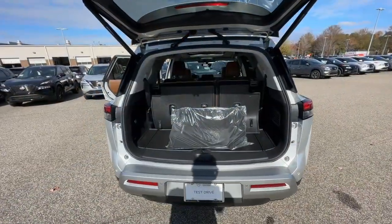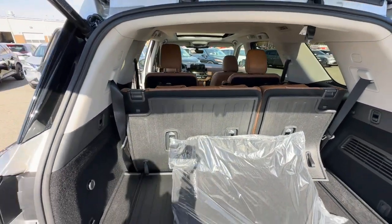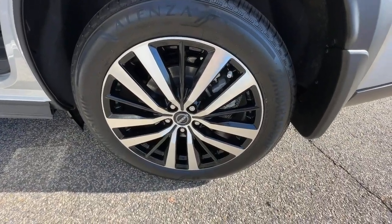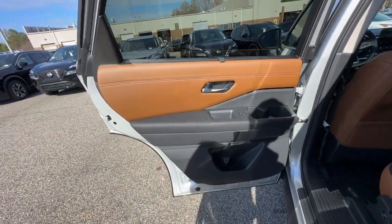Auto, heated and/or cooled front seats, head-up display, moonroof, navigation system, keyless entry, premium sound system, heated mirrors, power liftgate. Capability intersects with comfort in this well-equipped Pathfinder.